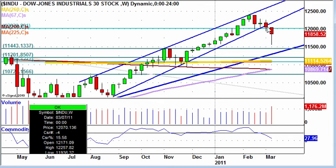We got a very nice bull pullback with a hammer. I would almost say that's a hammer, the lower shadow 2 times that or more of the body. So we need to get a higher high going into next week. If we get over 12,000 next week, we should get a run.